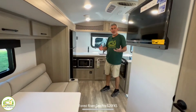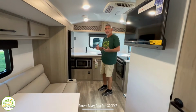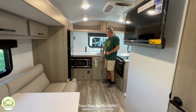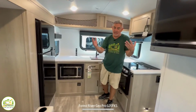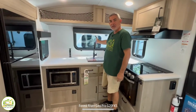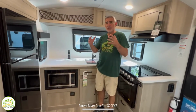Now, our first impression when we walked in here was that, man, we just love these front kitchen setups. Especially in a Geo-Pro, because the Geo-Pros always have this front window, and usually there's a Murphy bed here, and the only time the window is being seen is when the bed is down, and guess what? That's at night. But when you have the front kitchen set up, now you've got this beautiful window here that you can look out of, plus 2 windows on the side, so all the natural light flooding in really makes it feel bright and spacious.